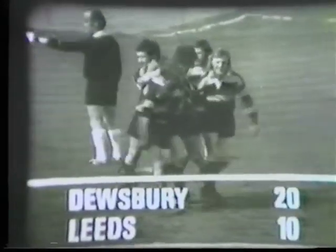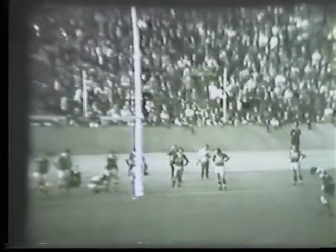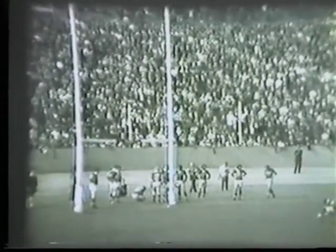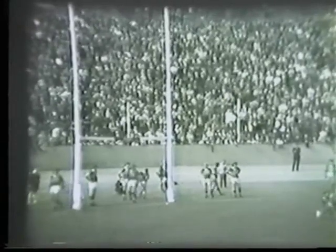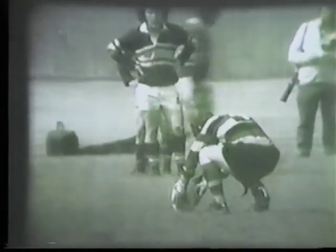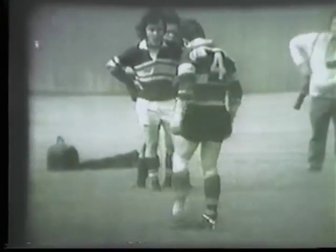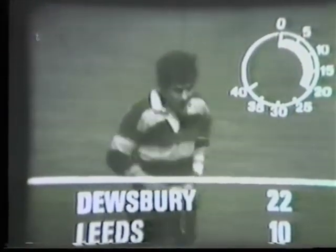Dewsbury 20, Leeds 10. And this should be an easy kick for Nigel Stevenson. Nigel Stevenson, who has kicked 4, including a drop. This is his 5th attempt. Straight one. Some doubt whether he was going to be able to play, but he's played with some effectiveness. A goal. Nigel Stevenson making Dewsbury score halfway through the second half. Dewsbury 22, Leeds 10.